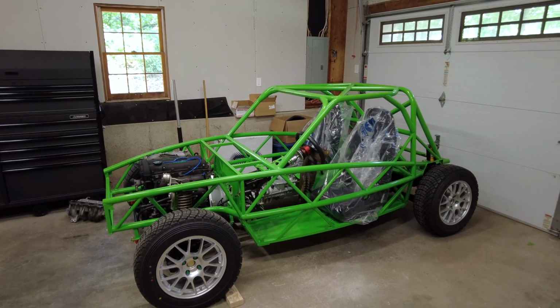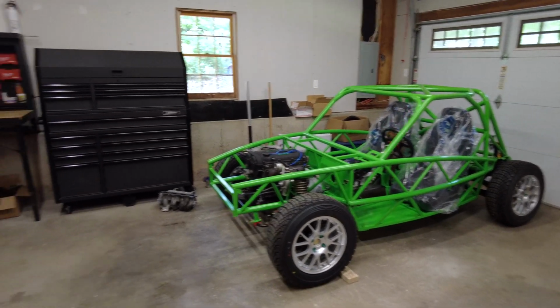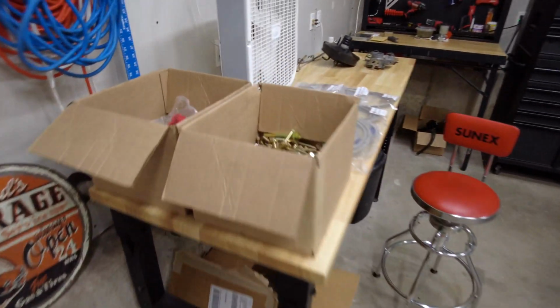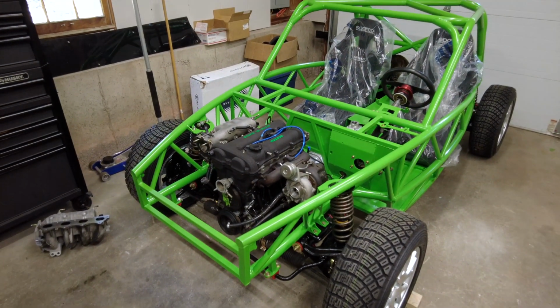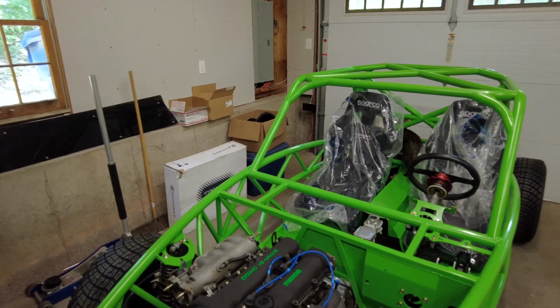So thank you, Tom, my good buddy Tomo Rudd. He helped me move this thing over here, put it up on his trailer, got it over here with a bunch of boxes full of stuff. We got all our zinc plated hardware and everything, all the parts hopefully I need to get this thing completed. So yeah, just wanted to show you around my garage.